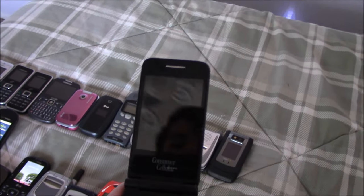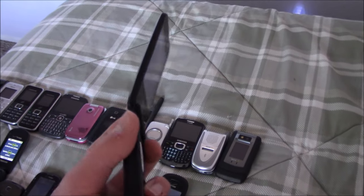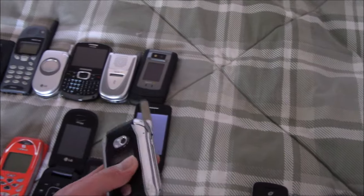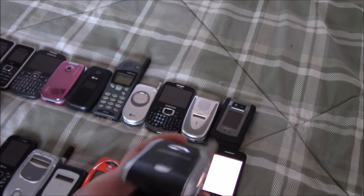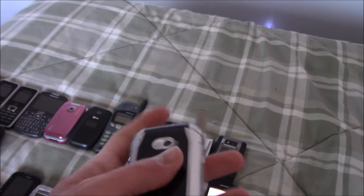Here's my Alcatel Go Flip on Consumer Cellular. This one works, and I've gotten it in the last year. I think specifically I got it in February 2020. Here's my Motorola V265. I forgot what carrier this is on, but it's untested.